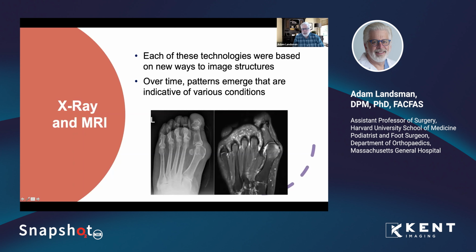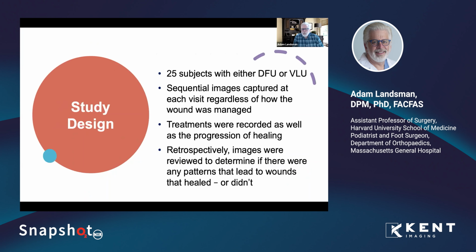So the idea of this study is to start studying the patterns that we see with near-infrared spectroscopy to try to see if we can get a handle on various disease pathologies, of course, but more importantly, try to get a handle on the signs that we might be able to observe to predict when a wound is or is not going to close. So as I said, the study design was with 25 subjects with either a diabetic foot ulcer or venous leg ulcer. And what we did was we looked at sequential images that were captured at each visit, regardless of how the wound was being managed.